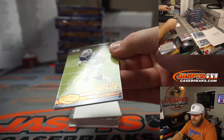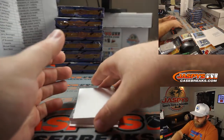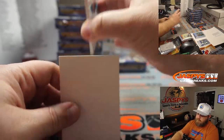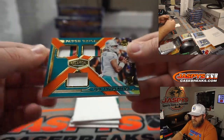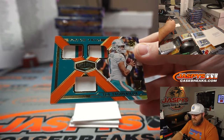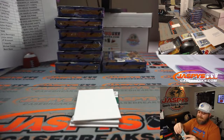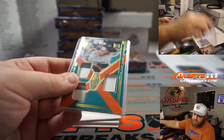DeMarcus Lawrence, 3 out of 65 for the Cowboys, John Hooten. Nice, Tua Tagovailoa, 20 out of 50. Three color patches on the top two, solid on the bottom. Triple relic patch trio. Dolphins, Roy DiPietro.